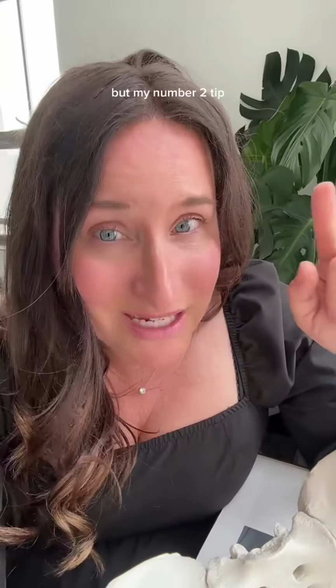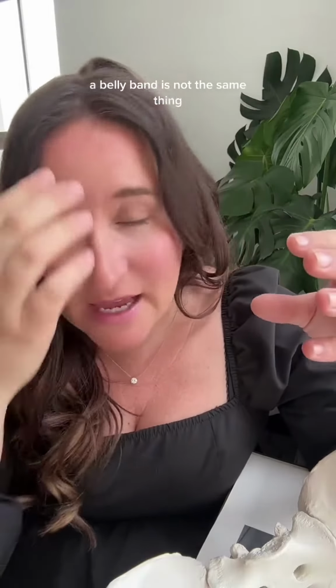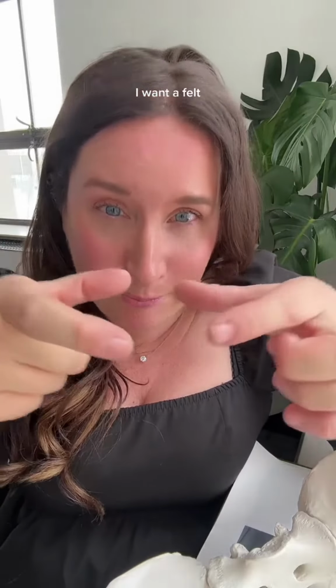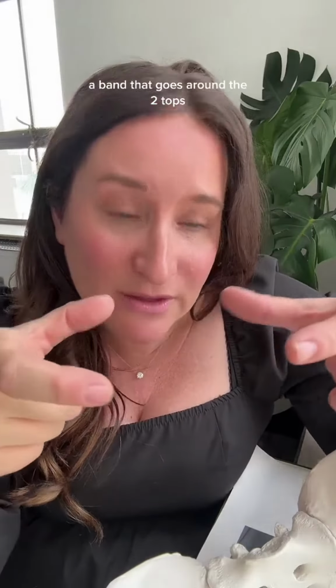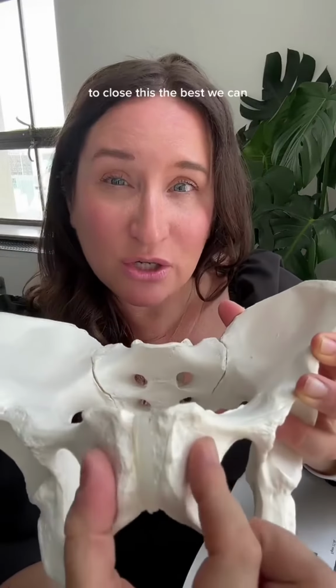But my number two tip, number two, get an SI belt. SI, sacroiliac belt, keeping that pelvis together. A belly band is not the same thing. I am not asking you to keep tension in your abdomen. I want a belt, a band that goes around the two top halves of your pelvis to help support and give pressure to close this the best we can.